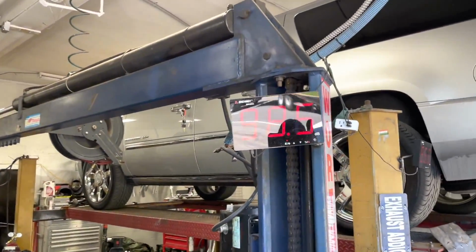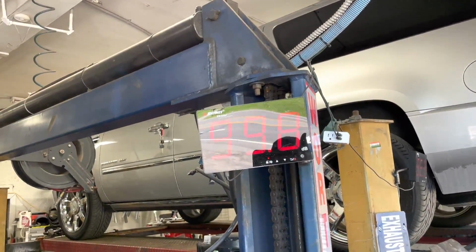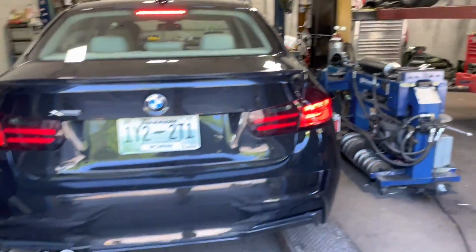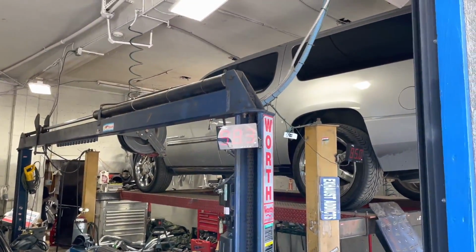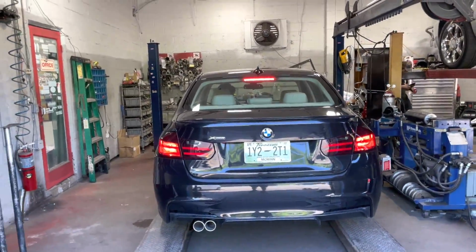Here's sound decibels. Again. Oh, when it popped, it got to 105. Cool. Go ahead and back it up.